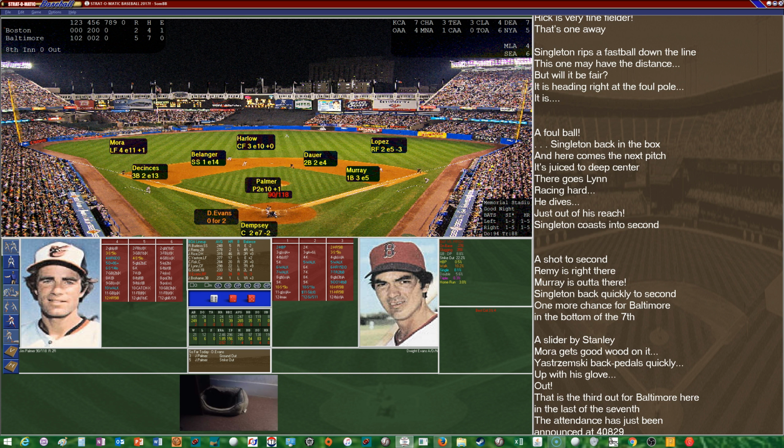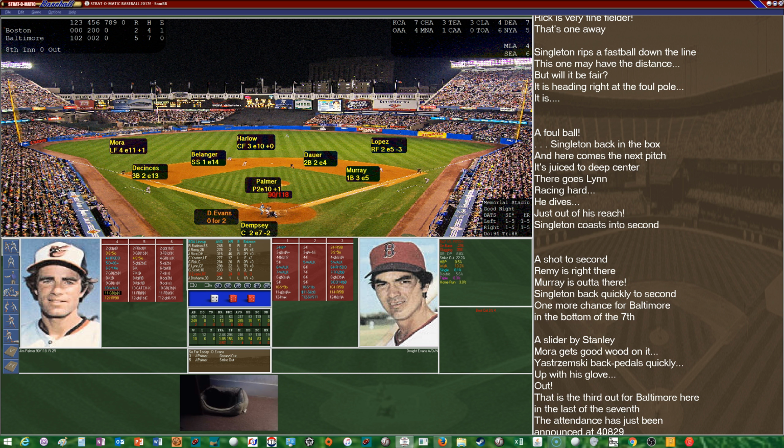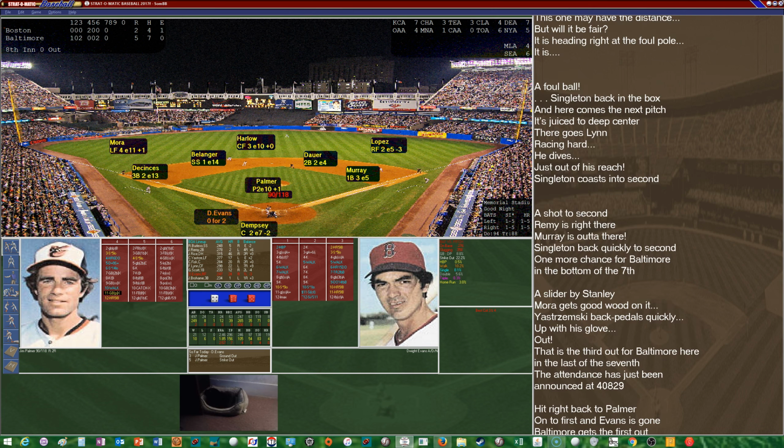So we'll head to the 8th with the Red Sox down still only by 3. Palmer back on the hill. He's up to 90 pitches, been very economical going into the 8th inning. Evans 0 for 2 on the day, and he'll ground one back to Palmer, who's a 2-range. He gets in front of it and he will make the play over to Murray for out number 1.